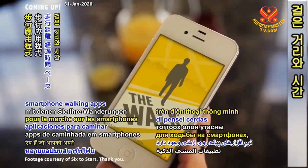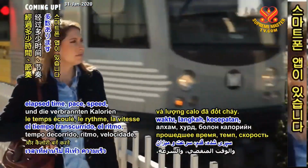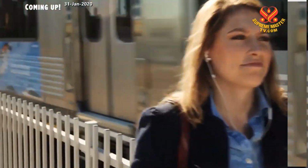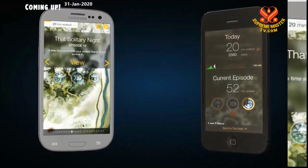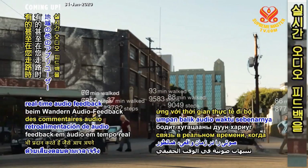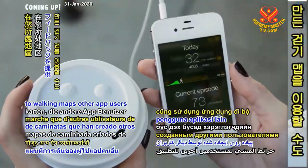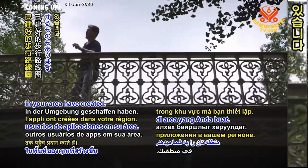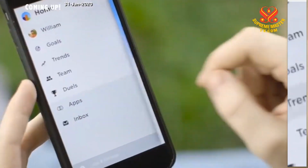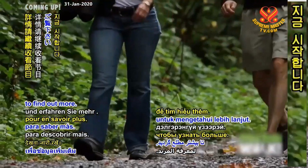There are many smartphone walking apps that allow you to map your walks and see the distance covered, elapsed time, pace, speed, and calories burned. Some even provide real-time audio feedback as you walk to track your performance or give you access to walking maps other app users in your area have created. Continue watching to find out more.